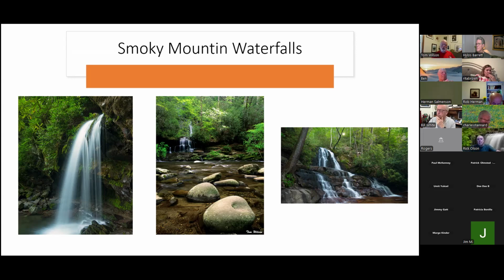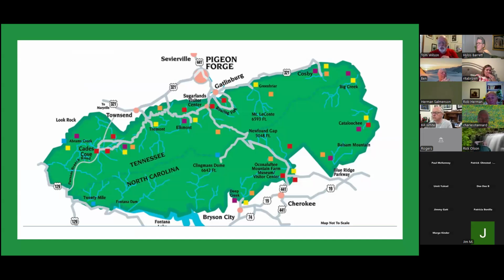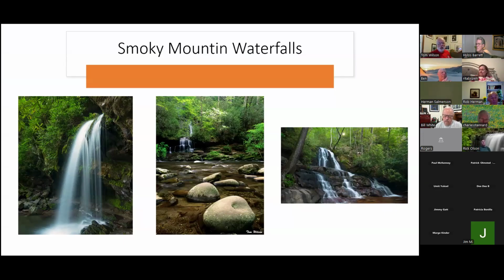And Laurel Falls is, I'm going to go back here a little bit. Remember that? Okay, so if we take my cursor and then we're going back this way, Laurel Falls is right in this area. Okay, let's go back. So some great waterfall opportunities there, and this is just some of them.